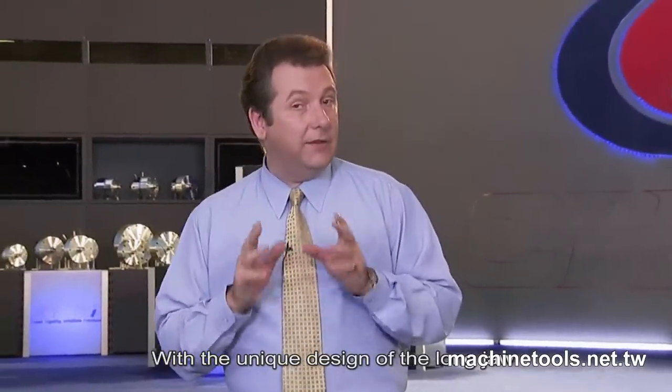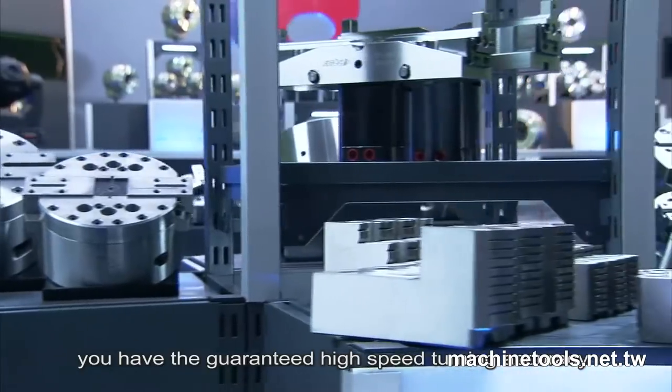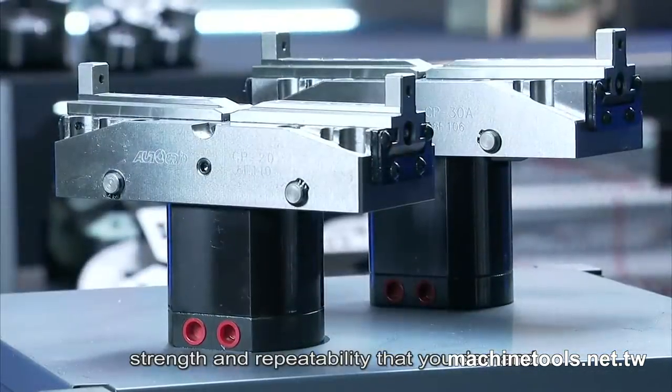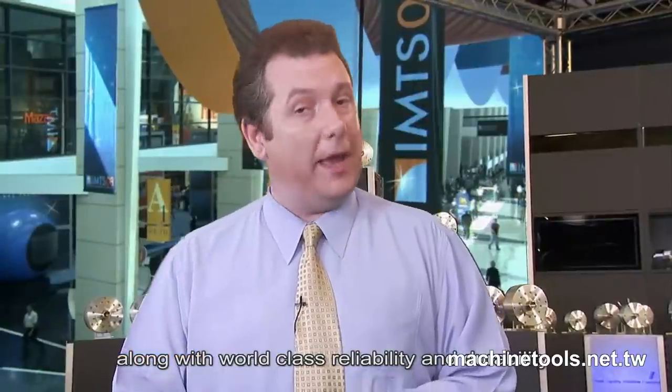With the unique design of the long jaw non-through hole power chuck's mortar grip, you have all of the guaranteed high-speed turning accuracy, strength and repeatability that you demand, along with world-class durability and reliability.